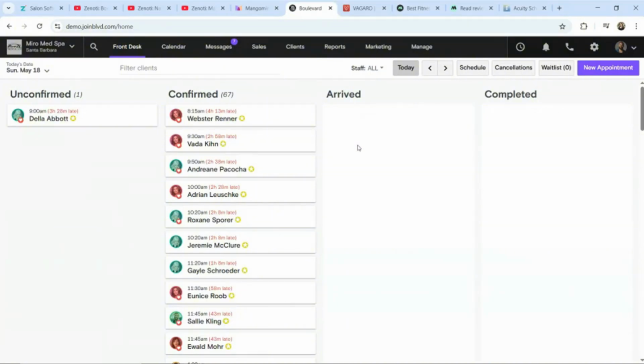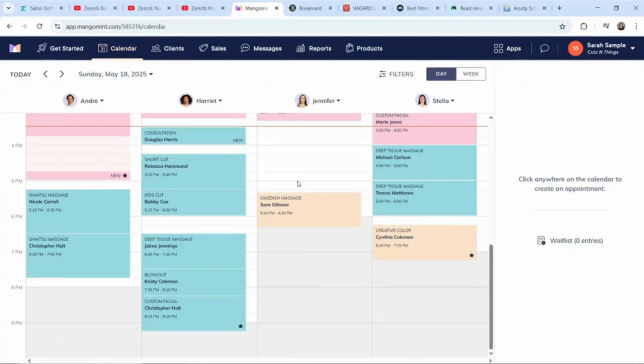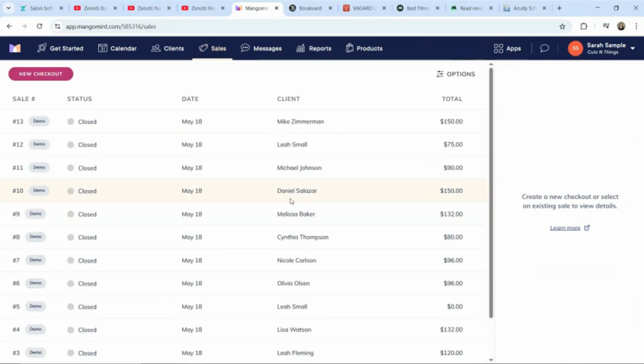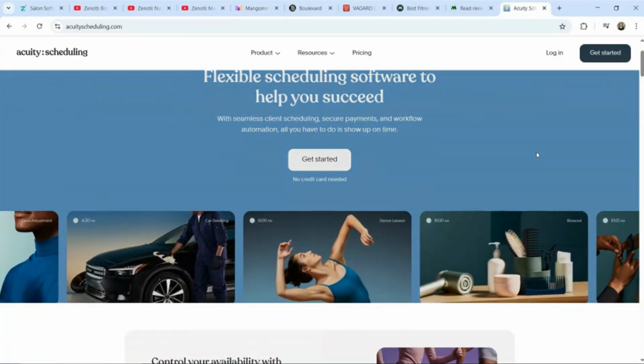In terms of total price, though, Mangomint does not have a small price point for independent stylists. They start at $165 per month and it goes up to about $375. But they do have basic calendar and booking functions, as well as the sales functions that you see here for the basic level all the way up through the most expensive level. If you have a med spa and you need things like a virtual waiting room or HIPAA compliance, you will have to pay more. Acuity, though, is by far the cheapest when it comes to flexible software.